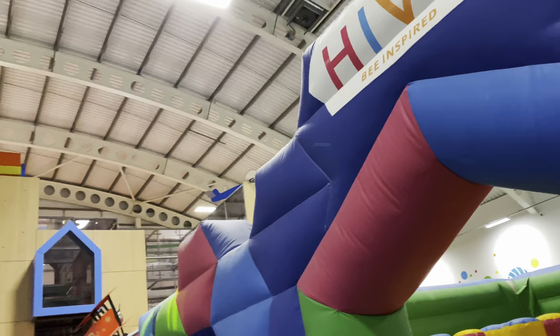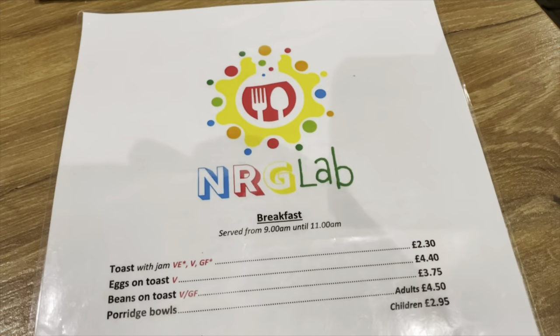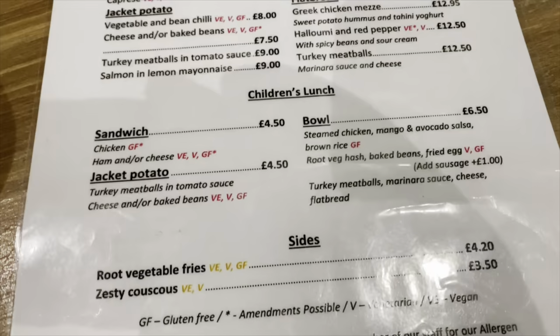While the kids are burning off steam in the soft play, you can go and get some refreshments in the NRG Cafe, which has plenty of options for breakfast and lunch. There's also a bar and a wide selection of cakes.